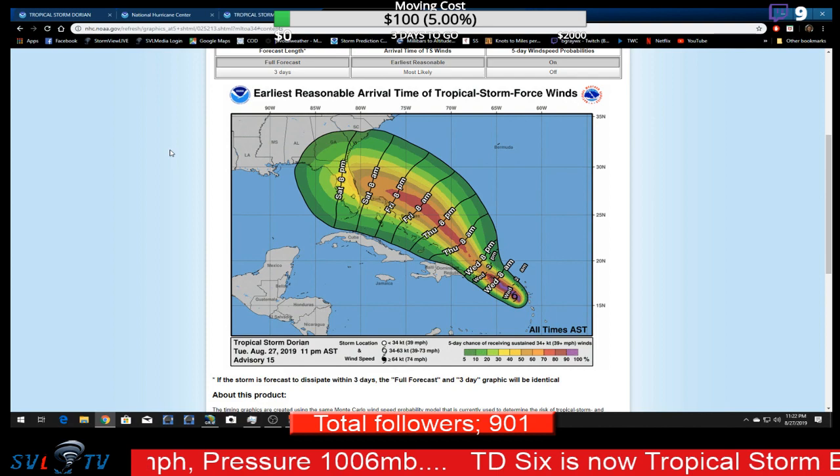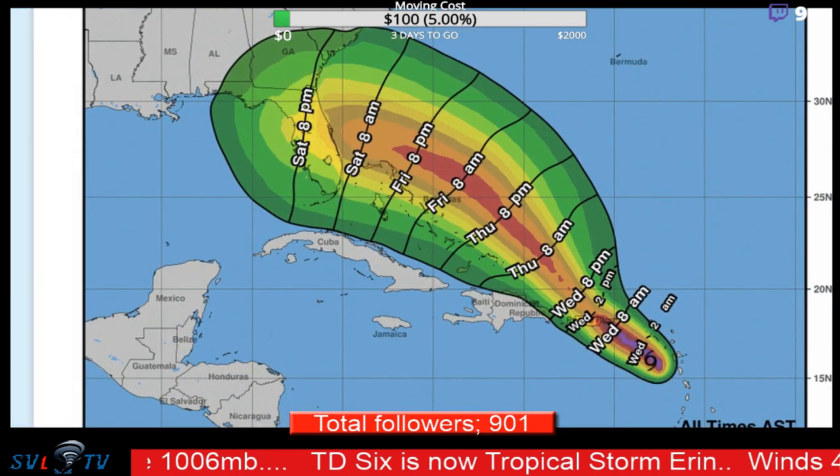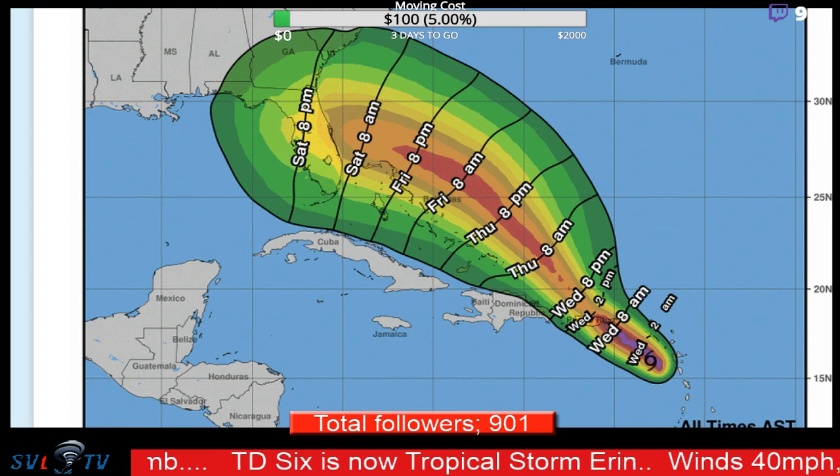Here is the current suggestion for timing and wind field.